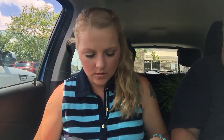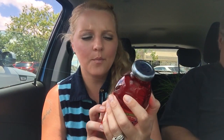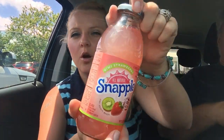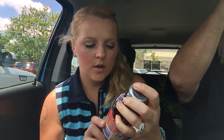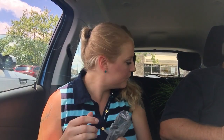But I got this right here is what I went after. This is the Snapple apple. I got that one, and I got the kiwi strawberry. I'm sorry, guys, the camera fell. And then the fruit punch, and this one's really good, the peach tea. And then the last one that I got is just this huge, I'm just gonna leave this here. Hopefully we won't let these break.